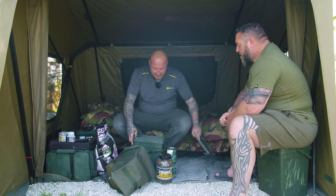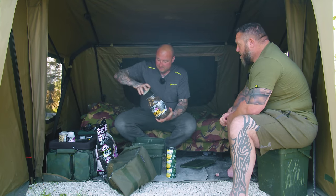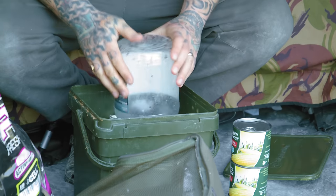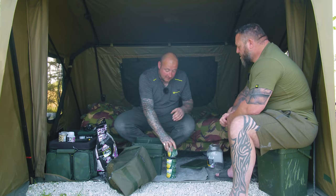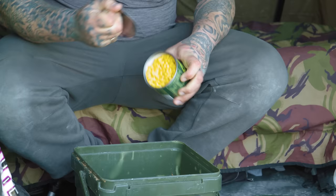But I think what I'm going to do, I'm just going to knock up a little particle boiling mix for the open water spot. I'm going to get one of these hemp maize mixes. So there's roughly 3 kilos of bait there. Straight away, get it all in the pot. And then I'm going to put 3 cans of sweet corn in. I love a bit of sweet corn.